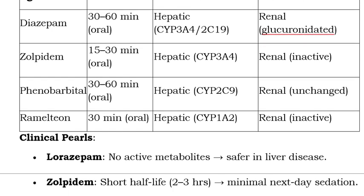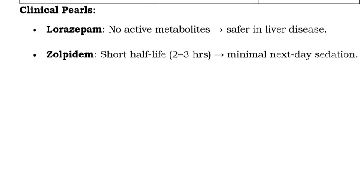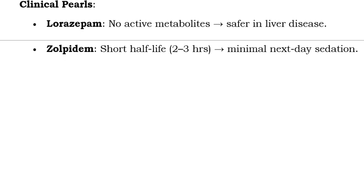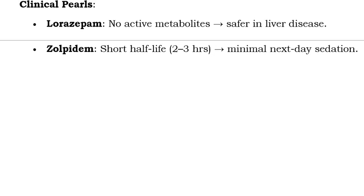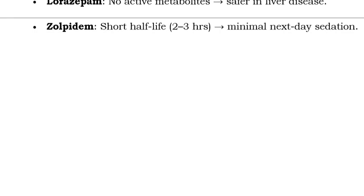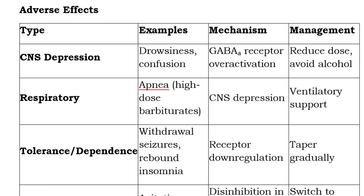And zolpidem's short half-life, 2 to 3 hours, minimal next-day sedation, that seems like a clear advantage. It often is. Shorter half-life means it's cleared faster, so less chance of feeling groggy or sedated the next morning, which is crucial for people needing to function. Definitely. But of course, no medication is without potential downsides, adverse effects. And the source lists several common ones: CNS depression, drowsiness, confusion. Seems like a direct extension of how they work, right? Yeah, enhancing that GABA inhibition just slows things down. Exactly.